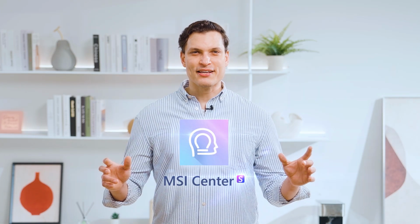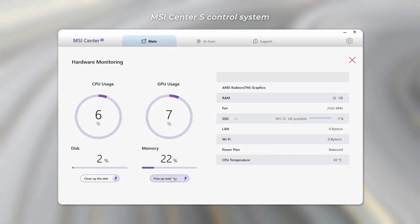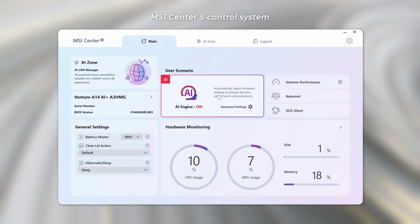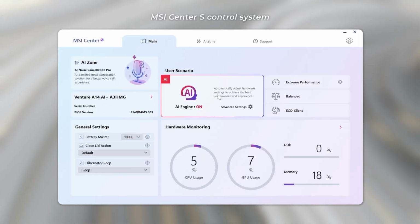Introducing the new MSI Center S. It features a more intuitive user interface, offering comprehensive functions while taking up less system space. You can monitor system info from the main page, free up memory for better efficiency, and select the perfect user scenario on the main page. Or just click the MSI AI engine and it will optimize your computer settings based on your current usage.